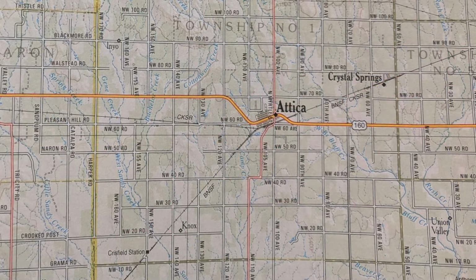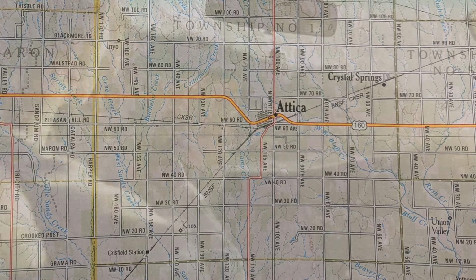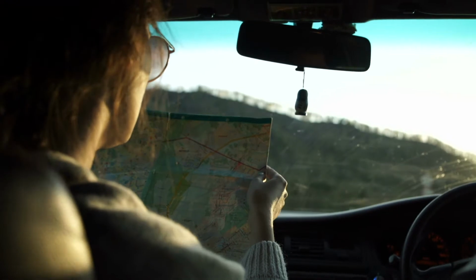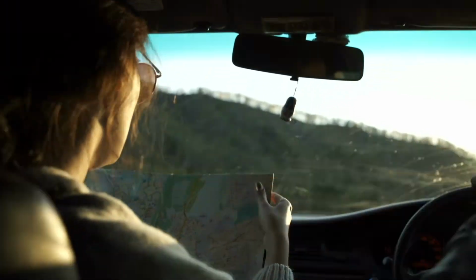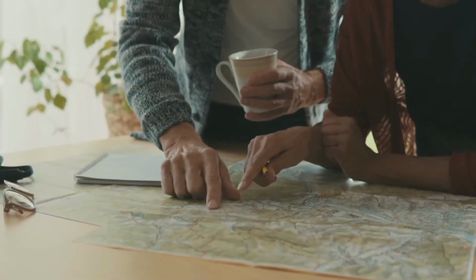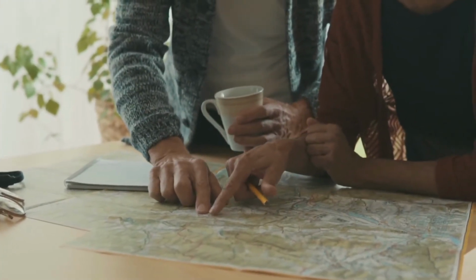My fondest memories of childhood are of taking rides on Sunday afternoons. We didn't go far. Daddy would just turn down a road he had never traveled, and we would see what was there. When we weren't riding, we studied maps. They were the key to a great big world.